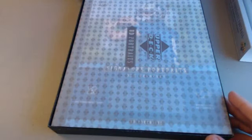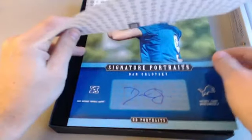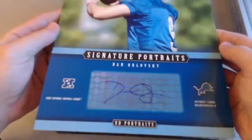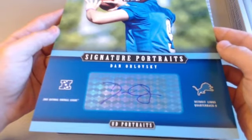Well, Mallett probably had some good teaching from old Brady. Oh, it's going to be the old Lion, Dan Orlovsky, one of the quarterbacks that came out in '05 that didn't really perform the way a lot of people thought he was going to. He has a decent auto, too.